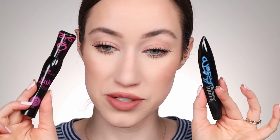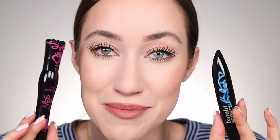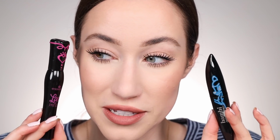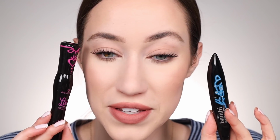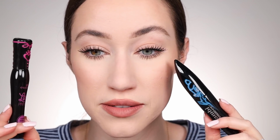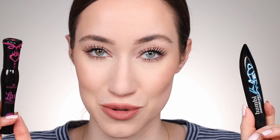There's the application of the Essence Lash Princess Volume and Curl versus the L'Oreal Bambi Oversized. Do you guys see a difference yet? I mean, obviously my lashes are my lashes, so they're gonna look pretty similar regardless, but what do you see? I feel like this one also has a little bit more of an intense color to it. This one's a little bit lighter, so it has a softer, fluffier feel. This one is a little bit more like, boom. I bet I could build it up even more, but again, I didn't want it to be too drastically different side by side.